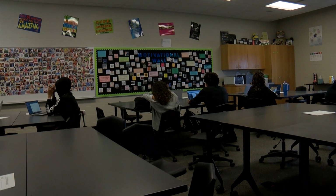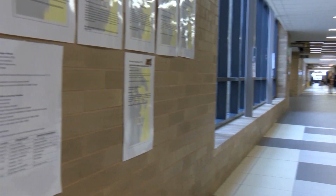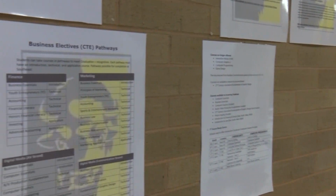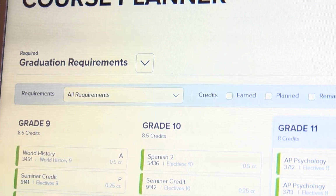I think it gives a lot more information to students, and it puts it in a place where they can go home and look at it with their family, try to decide on classes they think would be important to take. I like Zell because it makes it easier to plan stuff out and helps track and stuff.